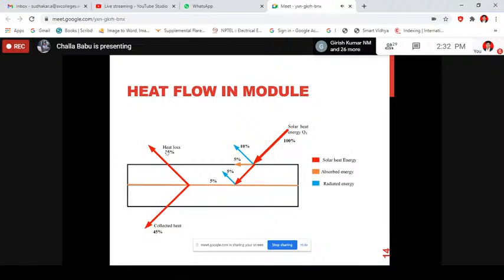Guys, the room temperature in India we take as 27 degrees. That means there is already 2 degrees centigrade rise in normal conditions, because the tested one is 25 degrees. So if we install the PV panel, by the normal temperature itself, it is losing power. Hope you got the point. The problem is we have a PV module, but the PV module itself is operated at 27 degrees centigrade, and by the operating temperature, the PV module loses its energy.